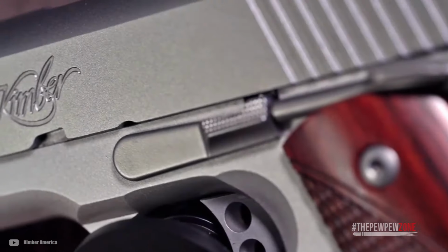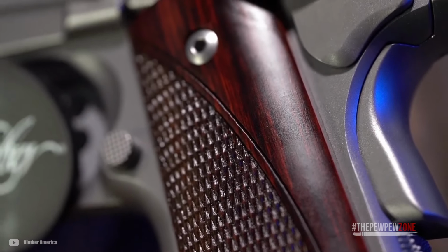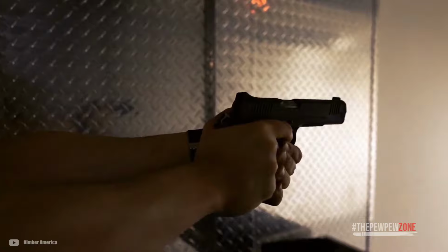The trigger is match-grade as well with a pull of less than 5 pounds, sporting a double diamond checkering. The synthetic grips are low profile and allow you to manage the recoil very well. Aiming is done with 3-dot white sights for quick target acquisition.